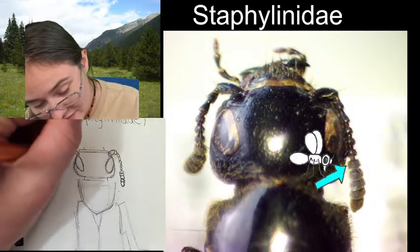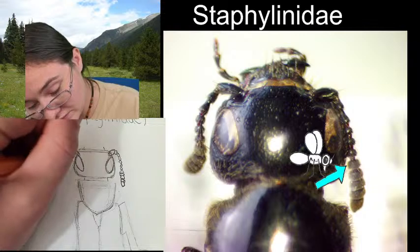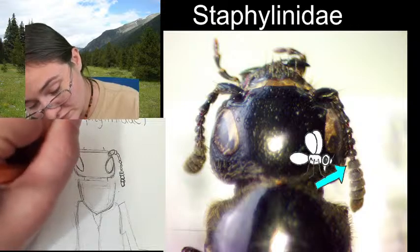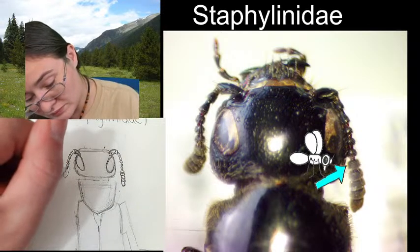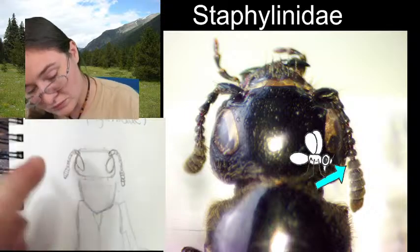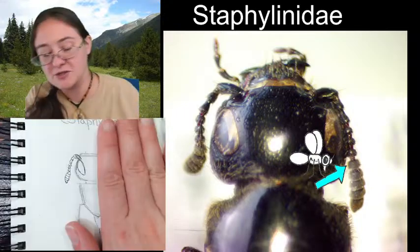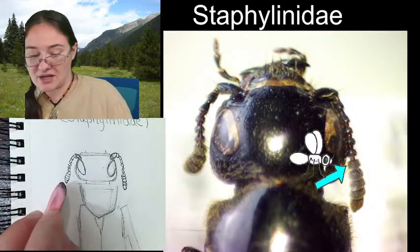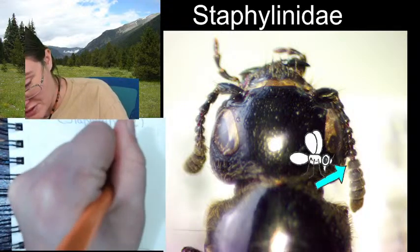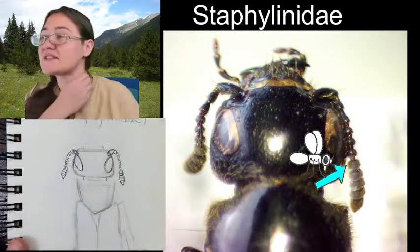Alrighty, next side. This side is going to look a little bit more controlled than my right side. I think that this is probably a better view of that antenna with that nice kind of even club. The other side is having a little bit of a problem with keeping that club even. Let me see if I can go one more time. That's a little better.